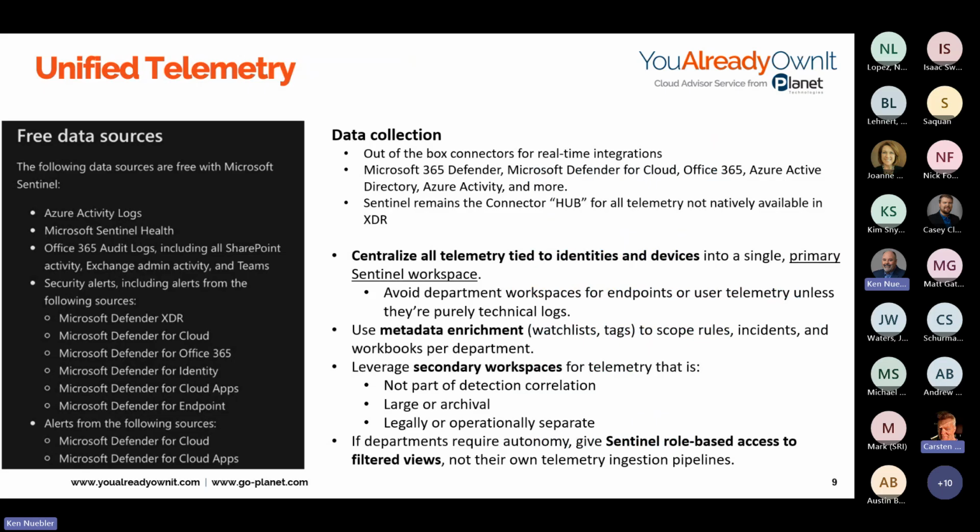Okay. Moving on to the unified telemetry a little bit. It's worth mentioning the free data sources. This is not changing. Whether or not you are using Sentinel, these data sources are free to ingest, and they're free to keep for 31 days. After that, we get retention costs or storage costs, and that's important to add into your overall assessment of using these tools. This is supporting the out-of-the-box connectors, of course. We're also going to look at that a little bit later, to leverage secondary workspaces, as you see in the bullet second from the bottom there.